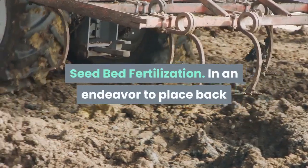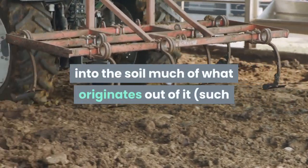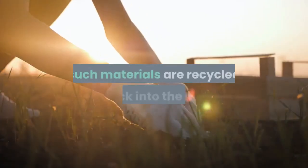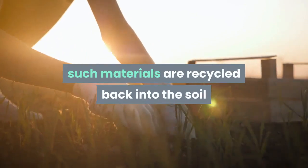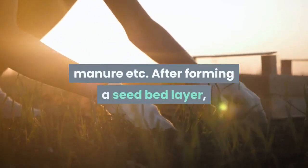Seed bed fertilization. In an endeavor to place back into the soil much of what originates out of it, such as the nutrients from the plant and animal manure, such materials are recycled back into the soil in the form of green leaf manure, compost, ashes, manure, etc.